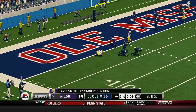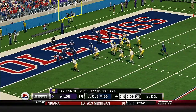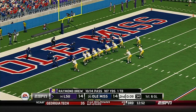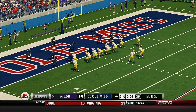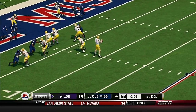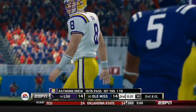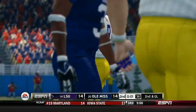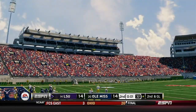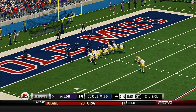To his receiver. Big play, and it's first and goal. 98 Weasel! Ready! Ready! Check, check! Fires quick out to the receiver, and he can't make the grab. That brings up second and goal from the 1-yard line, second down.